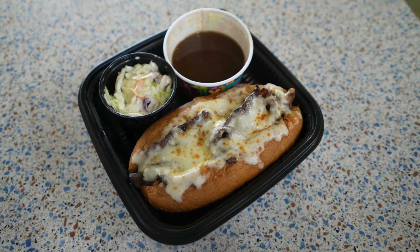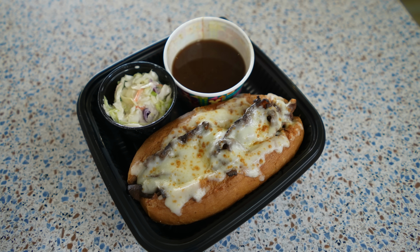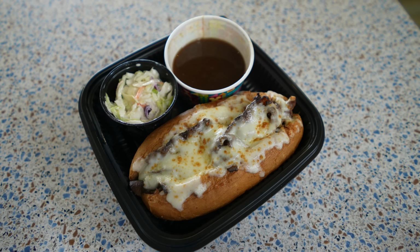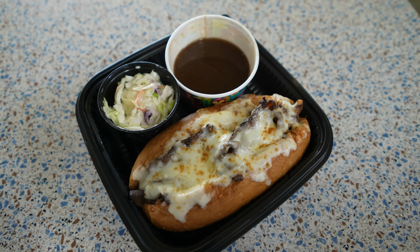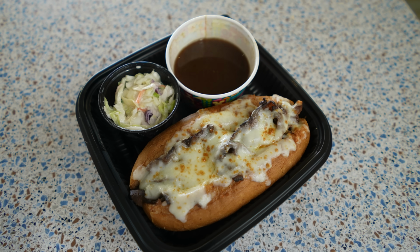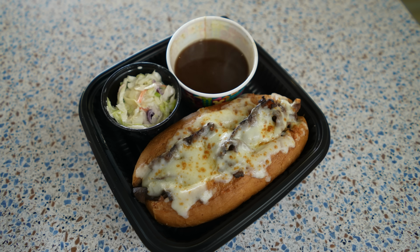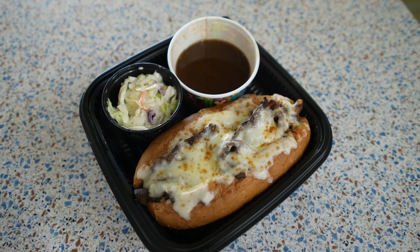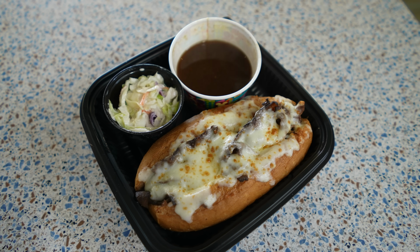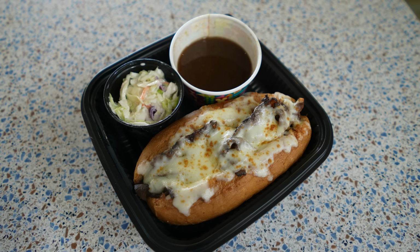I got the Chicago-style Italian beef sub. It's shaved Italian beef, mozzarella, the peppers, and seasoned au jus for $13.29. And for my side dish with that, I got the coleslaw. It was a milky, creamy coleslaw. Crunchy, but milky and creamy. And I hope that I get nominated for an Emmy for that award-winning performance.